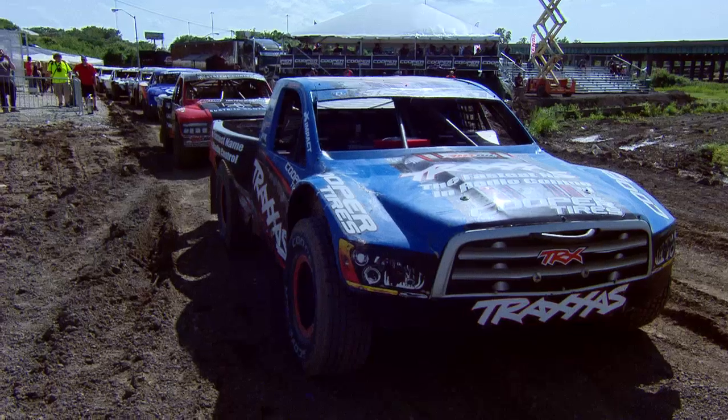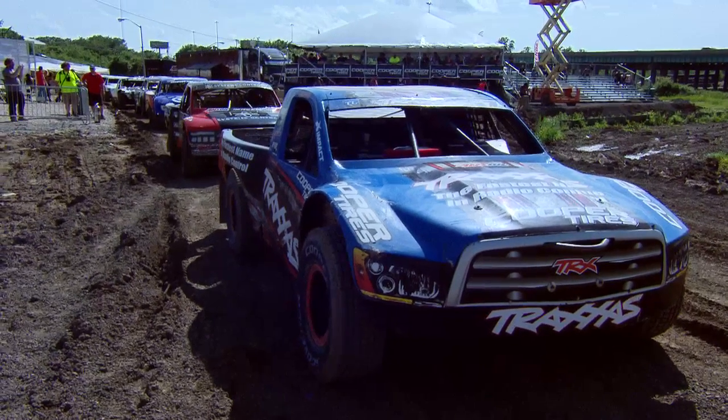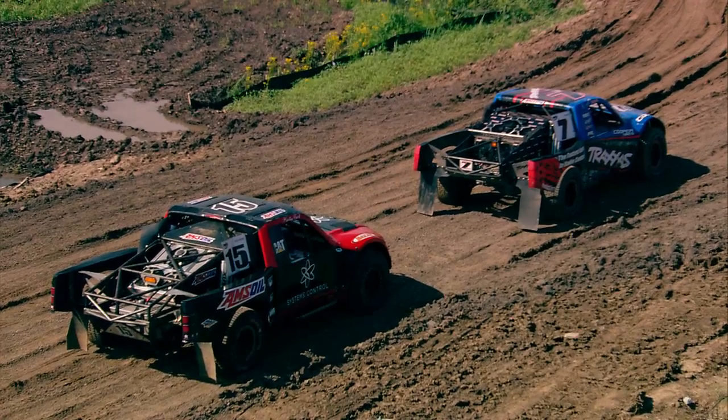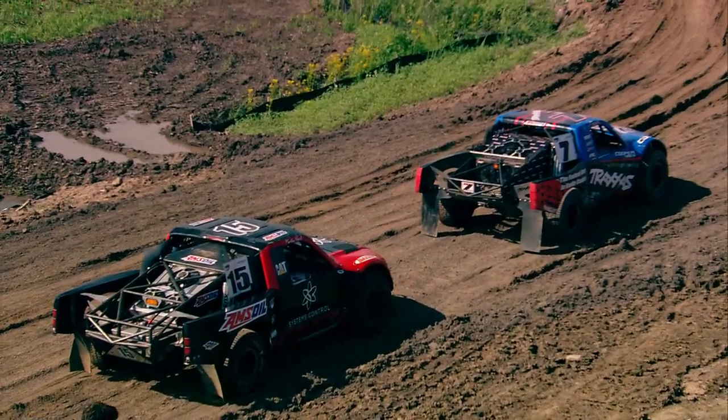Well, I see some race fans still making their way through the pit area, and they better get to the seats, because it looks like our track crew's making one quick trip around to make sure everything's clear. But we're about to send these boys out onto the track in just a moment.